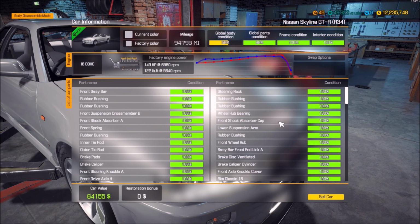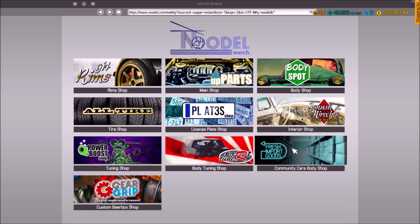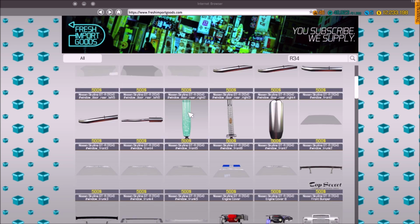So just to verify. Wrong shop. R34. So I have a couple of different R34s, so I have to be careful which one I get. So I'm going to get the tinted windows. I'm going to get, that one has writing on it. Front window.